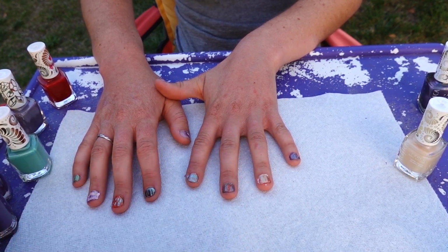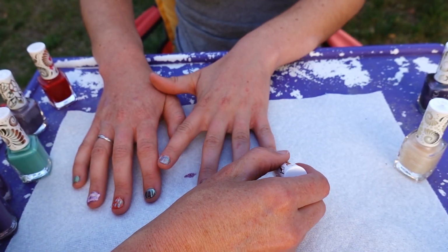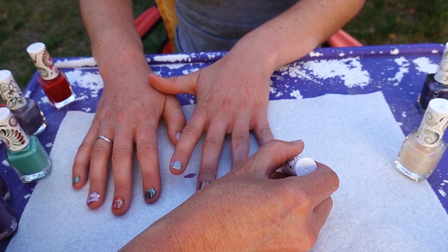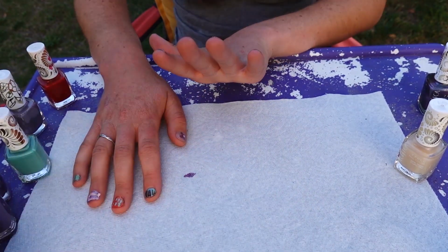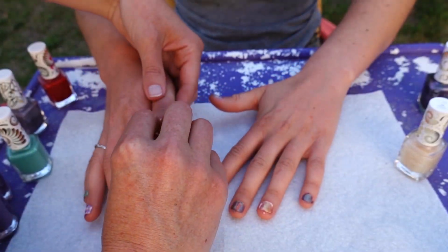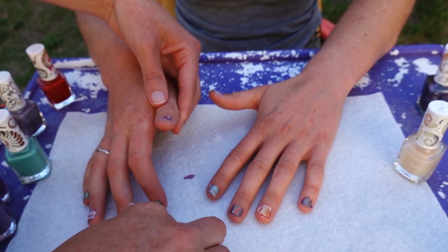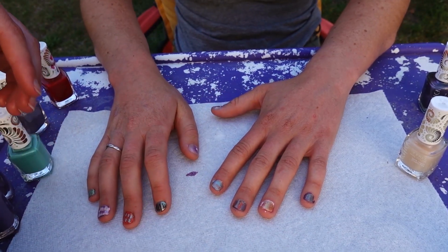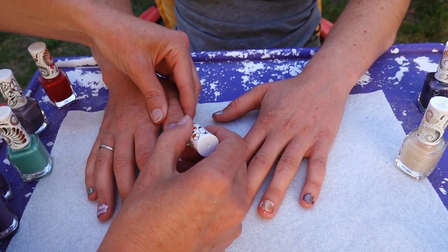I could add extra to that one, but I already did it. Hey, that's all right. I'm just gonna add a teeny bit to this one, because this one already has some sparkles. That looks pretty good. Let me see if the one dried. Oh, I just put a finger in it. That's okay. It's all right. Now I'll bring it to the police with your crime scene.